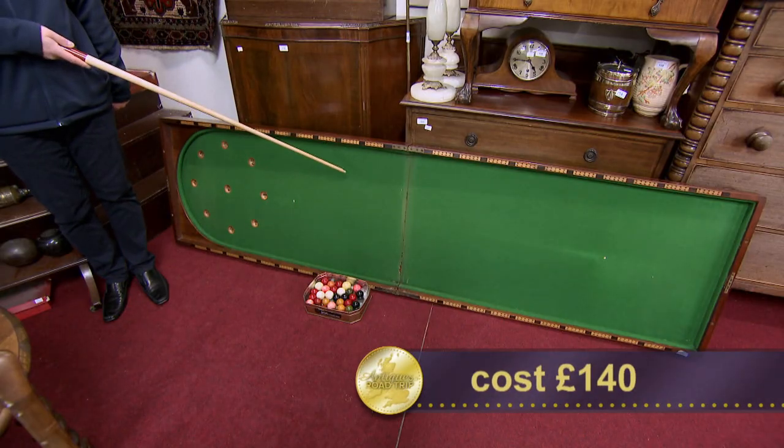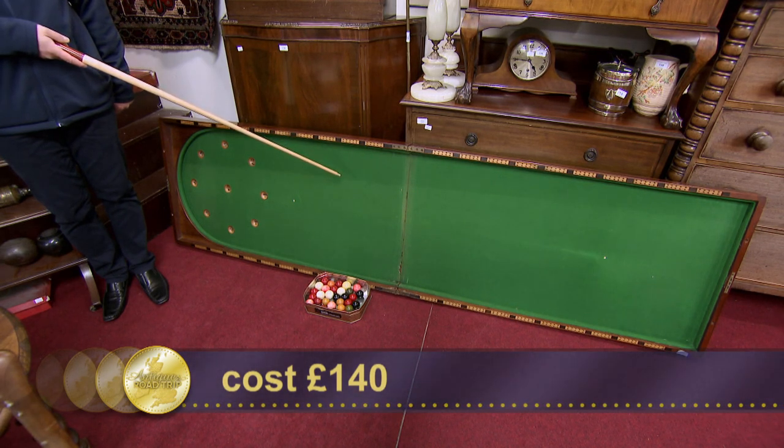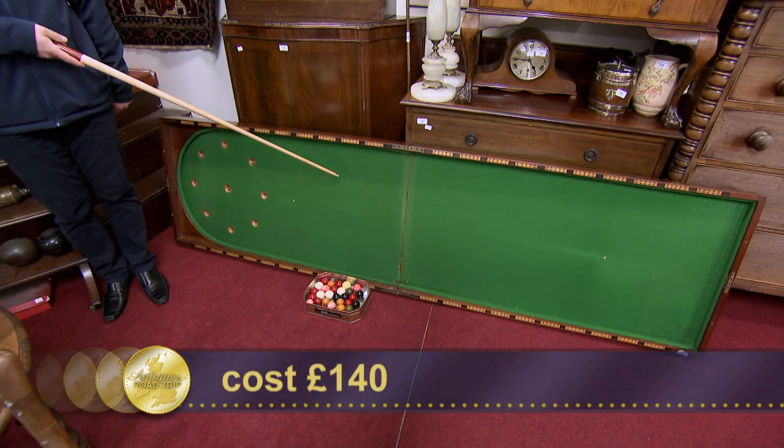Anita, what do I know about Scottish buyers? Not a lot. I lost £4. But I bought something for the home market, and I tried. Yes, he sure did. Now, cue the last item of the day, Anita's mahogany tabletop billiards board.